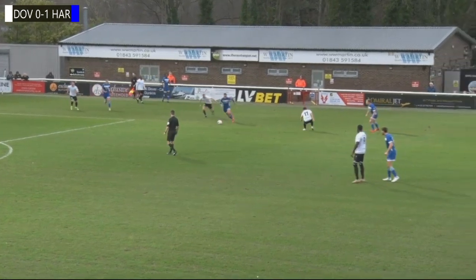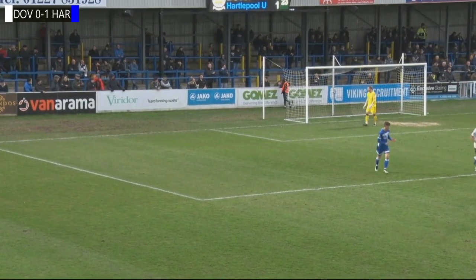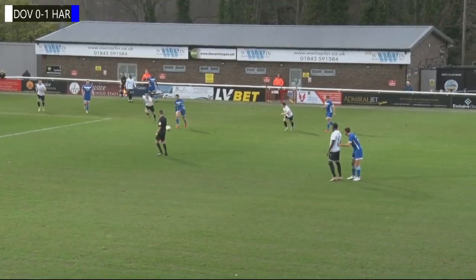Here's Donaldson now. Turns inside. He's got maybe a shooting opportunity here, and he does hit one. A powerful strike, but always rising. It's gone over the bar, but Pools starting to take this game by the scruff of the neck.